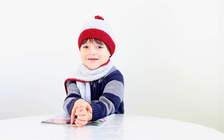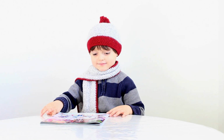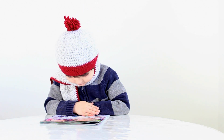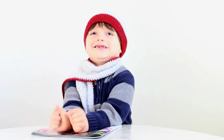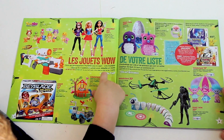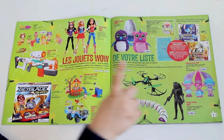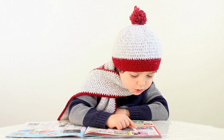Do you want to make your letter to Santa Claus? Yeah. So let's have a look at the Toys R Us catalog and figure out what you want to ask Santa for Christmas. Here are all the top holiday toys from Toys R Us's great big book of awesome. What do you see there? Hatchimals, Pokemon, trolls. Those are the cool trolls.